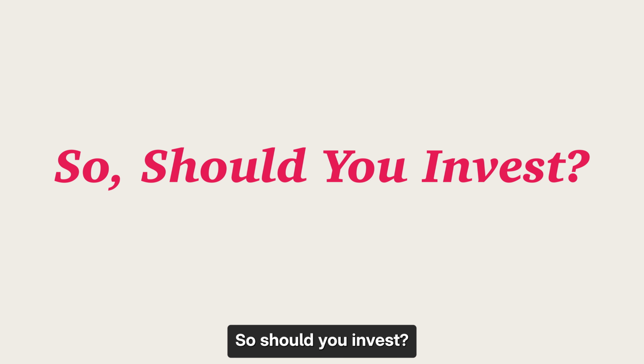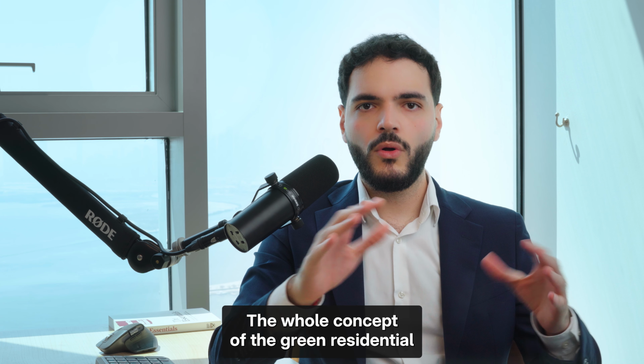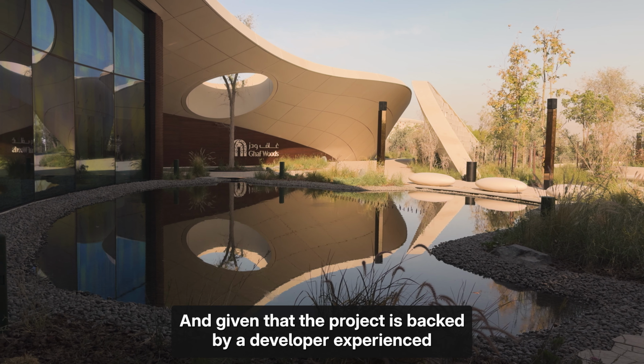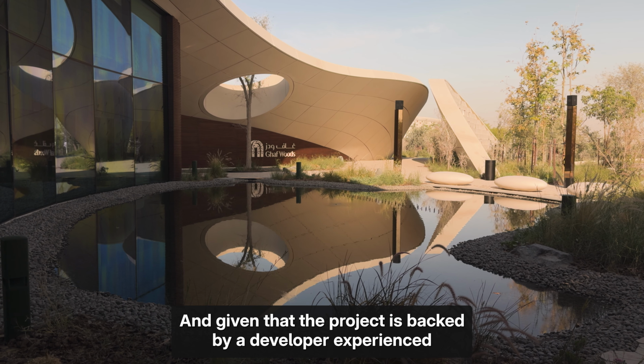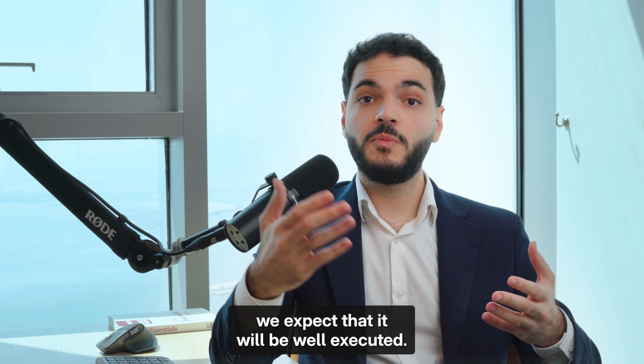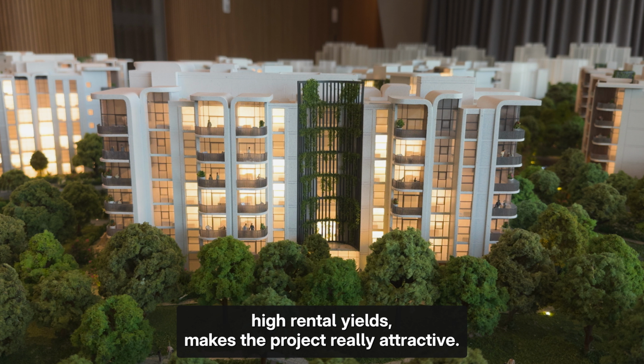So should you invest? Ghaf Woods is a high potential investment opportunity. The whole concept of the green residential community is very compelling for residents, and given that the project is backed by a developer experienced in large-scale construction projects, we expect that it will be well executed. That combined with reasonable pricing and potentially higher rental yields makes the project really attractive.